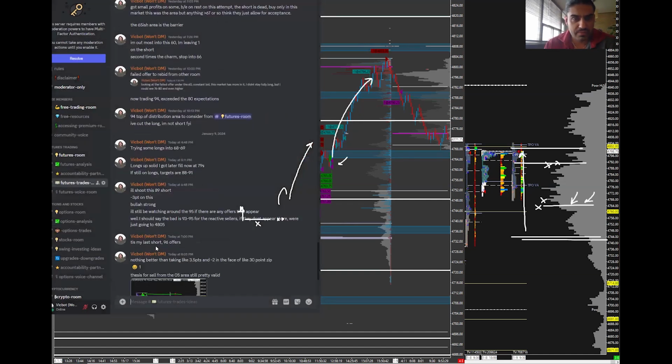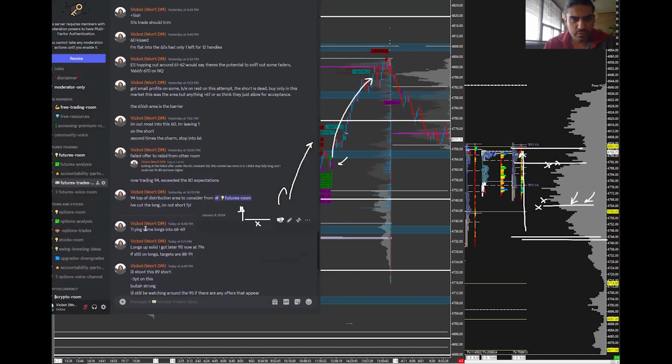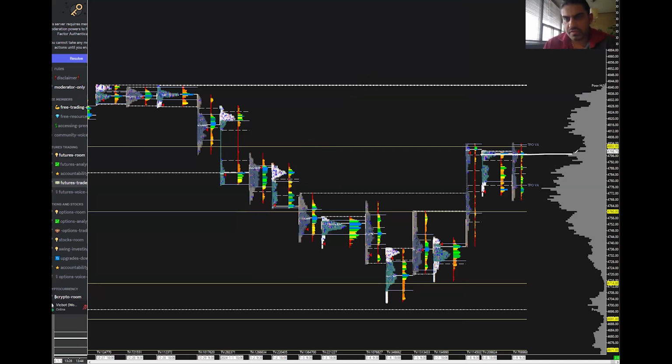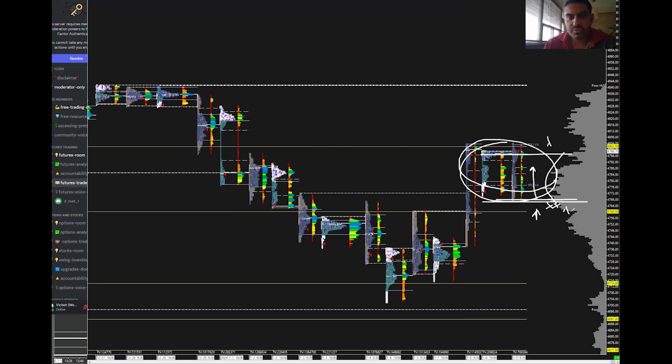It's the same thing as today. Today, what we were looking for was longs into that 68, 69. Why were we looking for longs into 68, 69? Because what happens is we fail on the overnight. We come back into the bottom band of that distribution, somewhere into this area. And you can see some buyers stepped in, and I'm looking for the bottom band of this distribution to hold out. Because when we are within a distribution, each extreme is expected to hold as support or resistance.